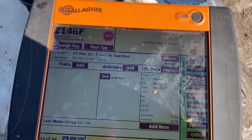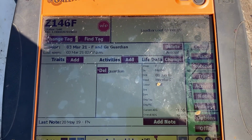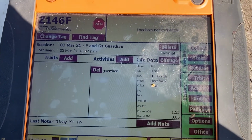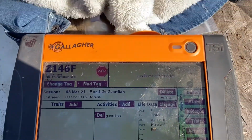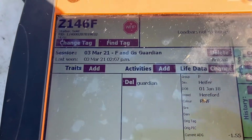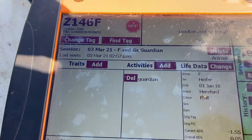So here is the computer system we use. So this hooks to the wand that I just showed you. So Kyle scans their RFID tag, and then it comes onto this computer. So we have the cow's tag number, so that's how we identify them. It's like their name to us.